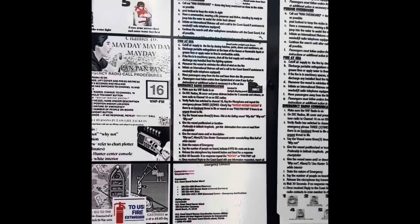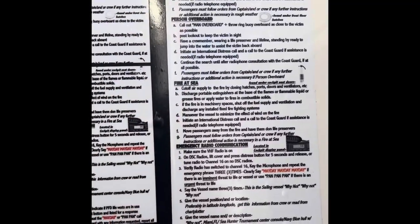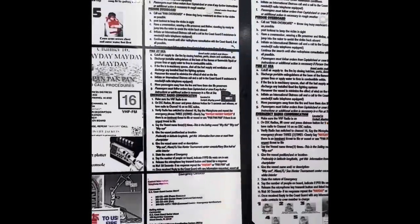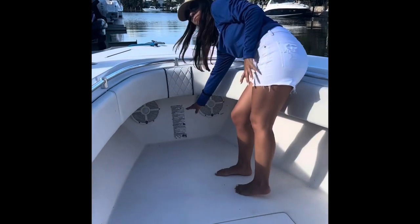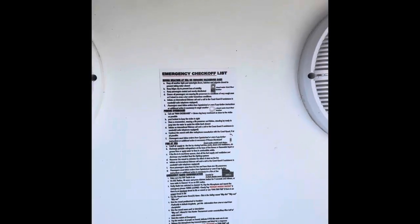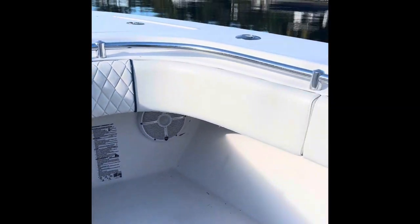Lastly, and most importantly, the emergency checkoff list, seen displayed here. And it may also be found over here. In case of emergency, please refer to this emergency checkoff list. For more helpful resources of safety and emergency information, please see the main safety and emergency poster.